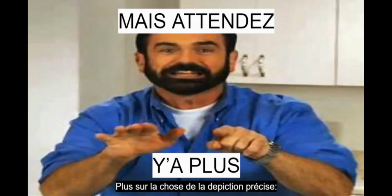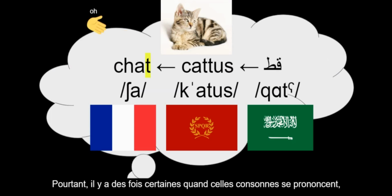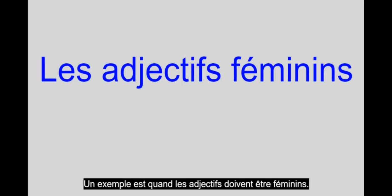Now, about the accurate depiction thing. One may think that the silent consonants at the ends of some French words are just there for historical reasons and have no actual function in the word. However, there are certain times in which those consonants get pronounced and therefore need to be present in the written form. One of these is when adjectives need to be feminine.